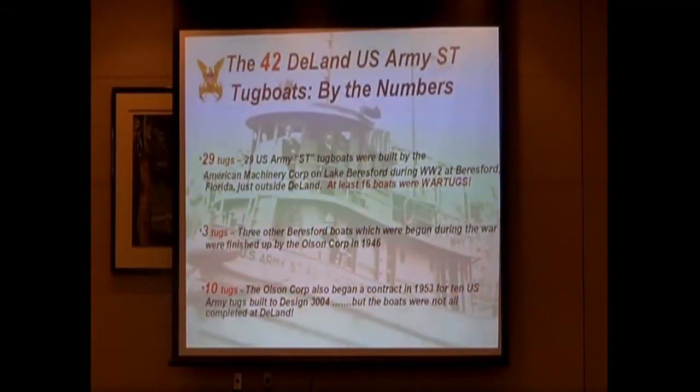Then, there were 10 other tugs built in 1952, 1953. And that's a story unto itself. I'm going to go through it. I'll try not to bore you. But as it turns out, 4 of those 10 ended up in Vietnam. So this is more than World War II.